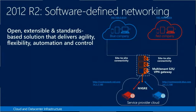So one of the things that we have with 2012 R2 is an extensible and standards-based solution that delivers this capability, using in this case a multi-tenant VPN gateway, which is built into Server 2012, to bridge those different networks. And we're using NVGRE to do the encapsulation. If you've ever done packet analysis of how it breaks down on an IPv4 network between hosts and subnets, and then breaking different pieces of those packets down, going down through the OSI levels and then back up on the other side, we adhere to how that works and simply have an extra little piece that fits in there using our hypervisor technology to get there.